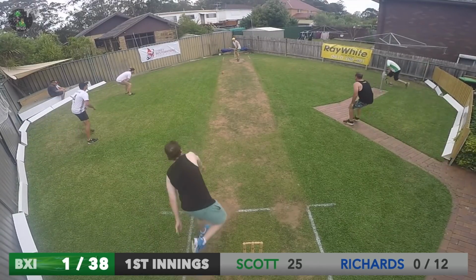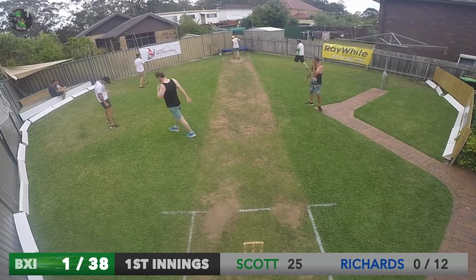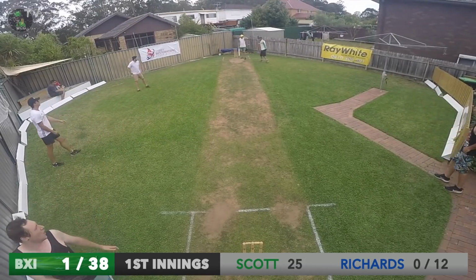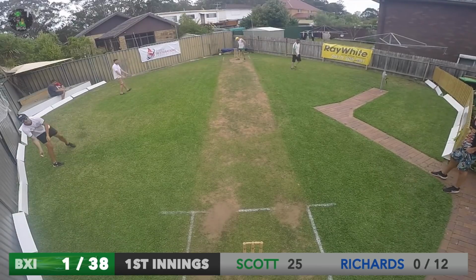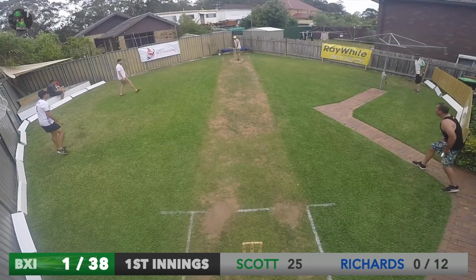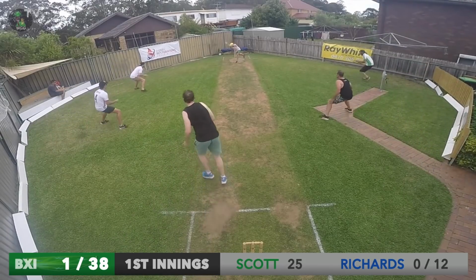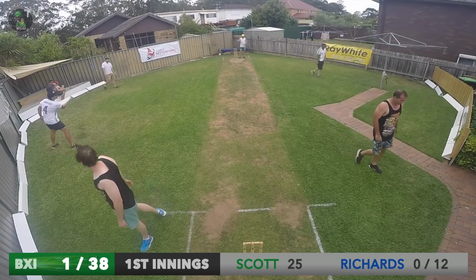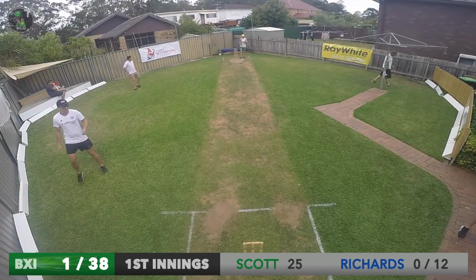1 for 38 as Liam Richards will continue, and it's left outside the off stump. Scott looking comfortable. He's moved on to 29 on what looks a fantastic batting wicket. He'll be looking to cash in. Richards will continue to Scott again. It's a full toss and it's been played on the offside, but it hasn't gone to the boundary. It's been stopped by the fence.